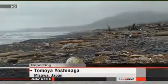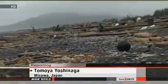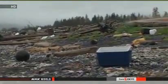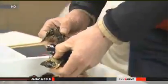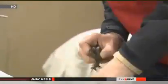More foreign marine life is expected to arrive along with the debris. U.S. experts plan DNA tests, and they're also preparing for the impact on the ecosystem.